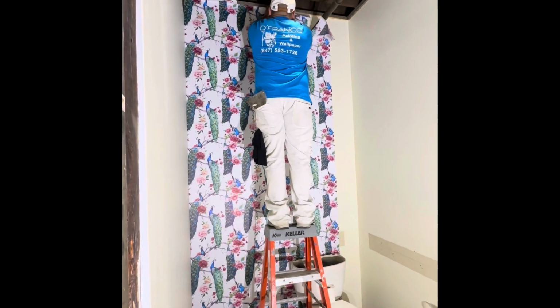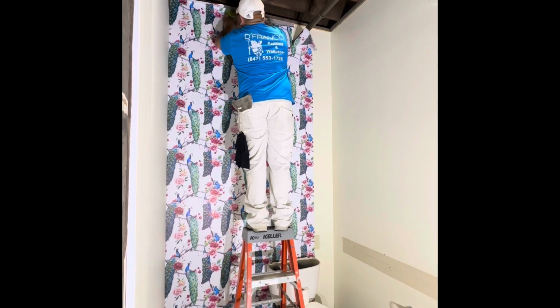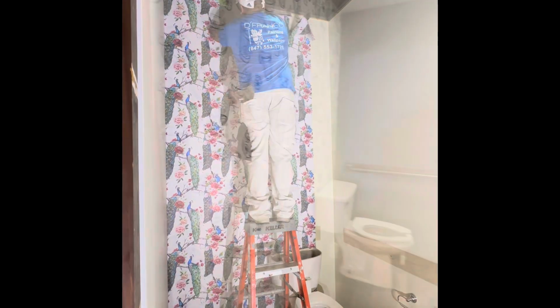So here's one other room downstairs. We'll take a look at that one real quick, just for some ideas on what you can do with your office or venue for wallpaper.